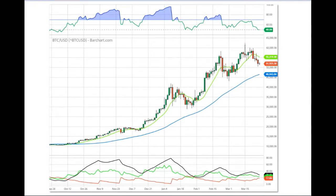Okay, welcome everyone. Today we're going to be reviewing 5 different cryptocurrencies, and they will be pretty much the most popular ones. We'll start off with the first one, and that is Bitcoin, BTC, versus the US dollar. What we can see is there is a 50-day moving average that is upward sloping, and the green line that I have here is the 10-day. We have the price of the crypto below the 10-day, but still above the 50-day.